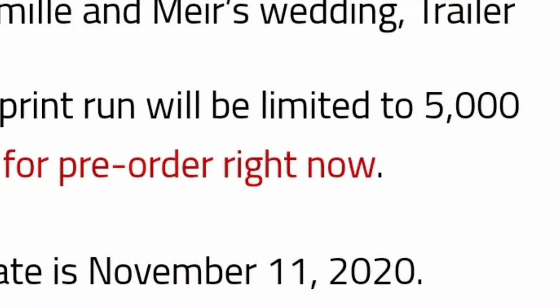So the initial print of this will be limited to 5,000 copies, and it is up for pre-order right now, which I will also put that link down below. The release date is November the 11th, 2020. So both this and the American Werewolf set are both coming out at the beginning of November. So definitely pre-order those if you want them, because these will probably be going pretty fast.